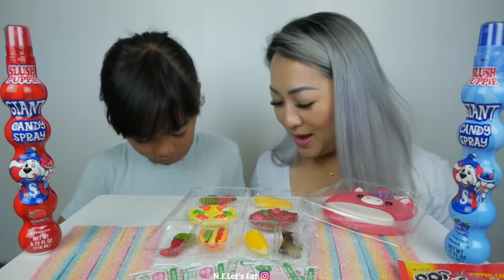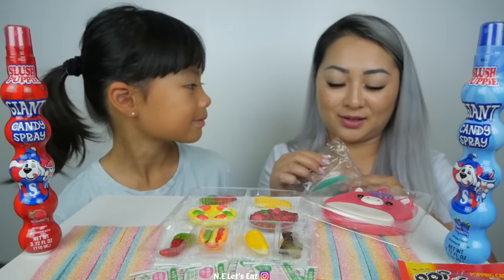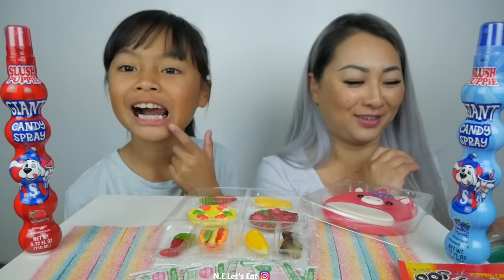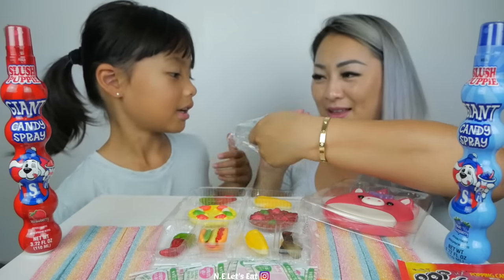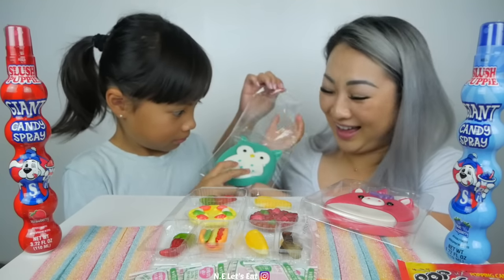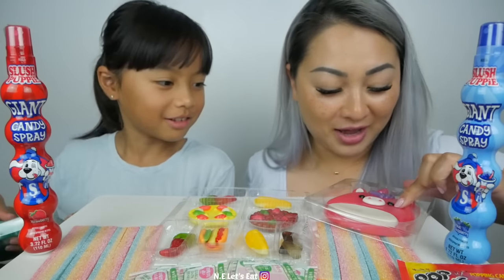How do you open it? I use my canine tooth to open it. You know everyone has a canine tooth? Mine's super pointy, which I love, because you can poke a hole. Smell it. I love how soft they are.